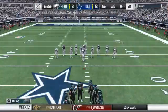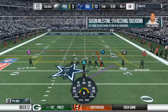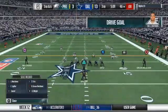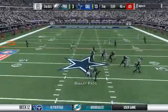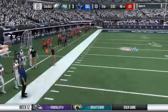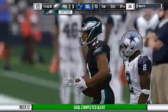And the defense searches for one more stop here after the run on second down. Defense thinking pass. They've got the nickel set out on 3rd and 6. Now Wentz on 3rd down. Toward the sideline, and he will have the first down as he was able to keep the feet in bounds.